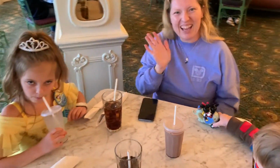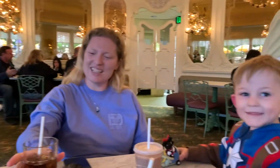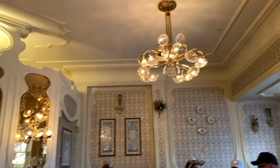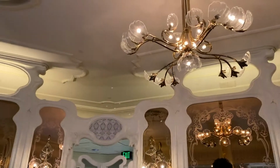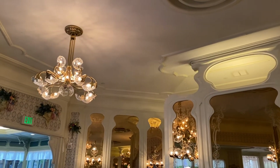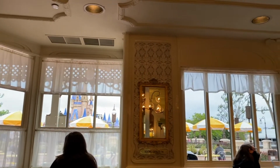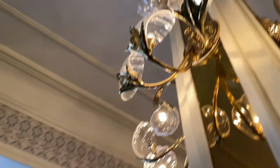That is the whole restaurant. Cheers. See the castle from here. Hi, Miss Emma.